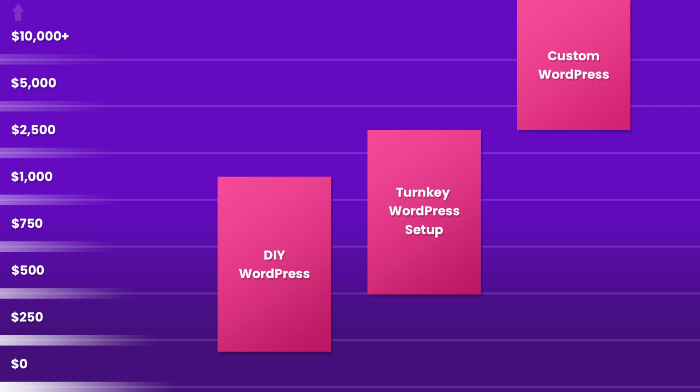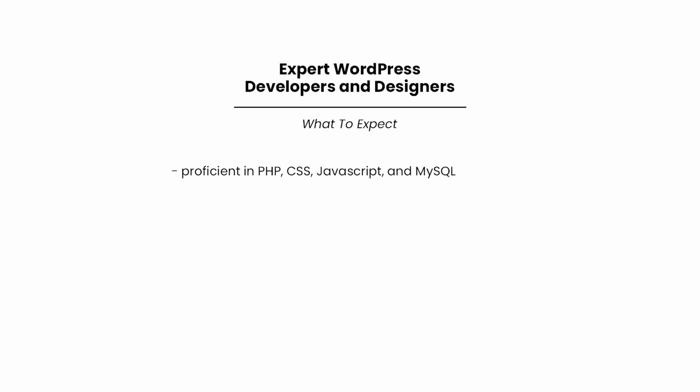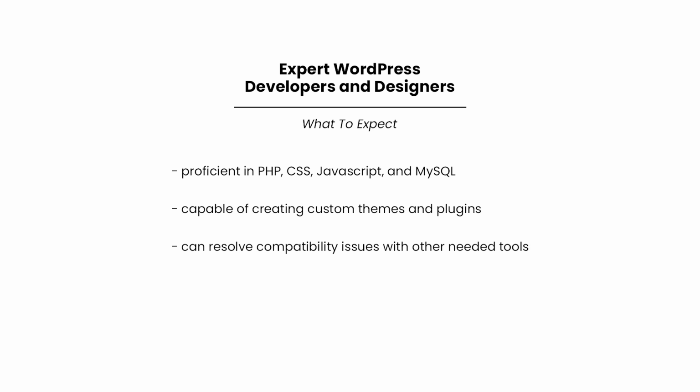Custom WordPress projects are where things get really interesting. This is unequivocally the domain of expert WordPress developers and designers, where the desirability and effectiveness of turnkey solutions hits a wall and something bespoke is required. These service providers will be proficient in PHP, CSS, JavaScript, and MySQL. They will be capable of creating custom themes and plugins, as well as resolving compatibility issues with other needed tools. They'll deliver code that is light, clean, and easy for others to work with in a design that is uniquely yours. It's a real dream service, and if you need it and can afford it, it's well worth the cost.